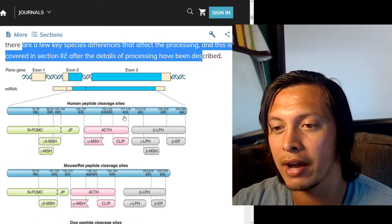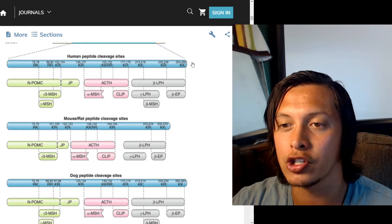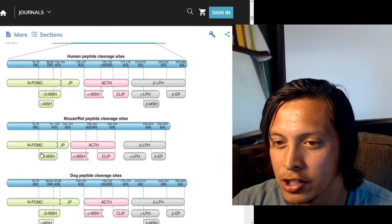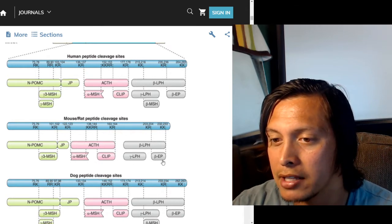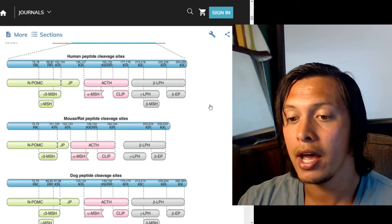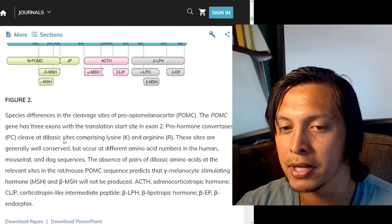So here we have the different processing locations, and you can see in humans you have all of these different peptides that can come from the original POMC molecule. In mice, it is actually a little bit smaller, and it looks like they might actually be missing a few of those peptides, but it is a little bit smaller. And here in dogs, dogs are pretty much the same size as humans, and it looks like they produce a homologue for each human peptide.